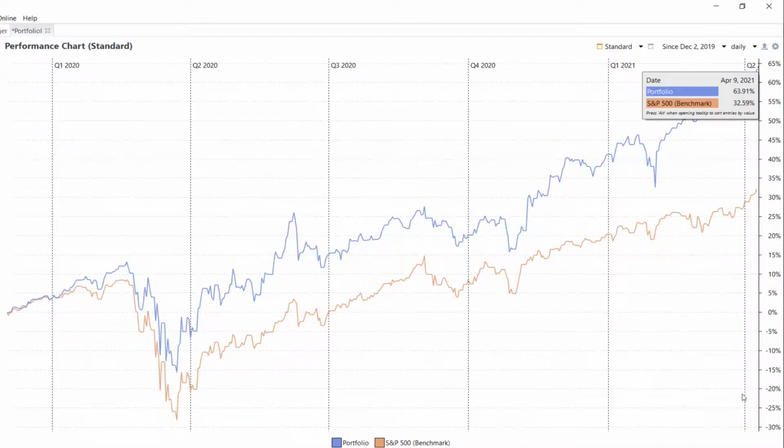Last but not least, a look at the performance of the whole portfolio since the start in December 2019. Since then, the portfolio gained almost 64% compared to the S&P 500 over the same time span with 32.59%. In other words, my portfolio outperformed the S&P 500 over this time span by over 30%, which is amazing for me. And it will be very interesting to see how this will work out over the long run.